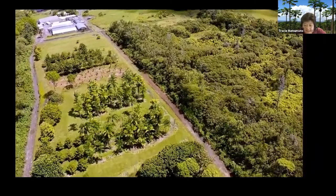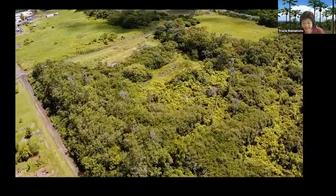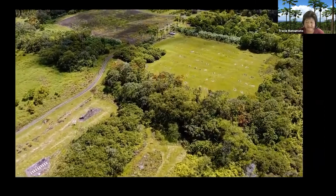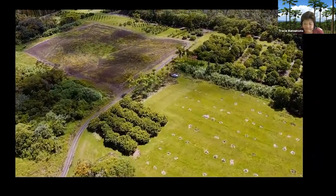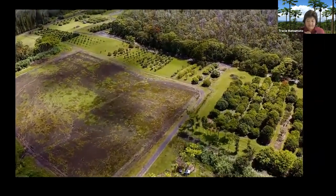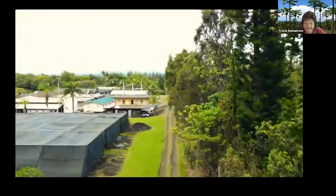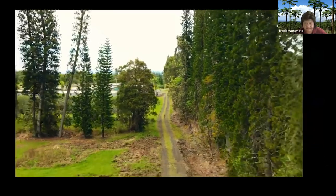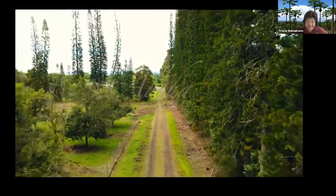And the reason why we try to keep a large pathway between the forest and the fields is for weed control, as well as the fire ants will come from the forest and they'll kind of blow with the wind onto our fields. And unfortunately, if you see in the forest, you see the brown or dead trees, that's due to the rapid Ohia death. And outside the fence, you can also see a lot of the pig damage.